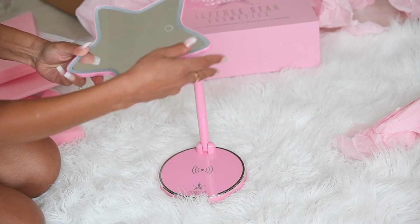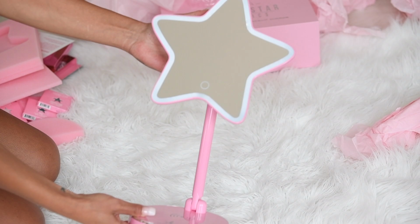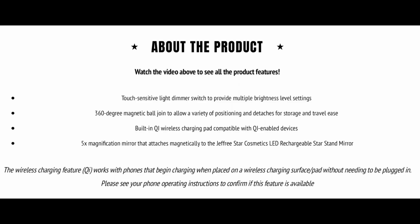That's me trying to figure out which way to go because I'm a little bit not too bright. And bam, look at that. On so easily. It's very sturdy. So beautiful. All right, now a little bit about the product.